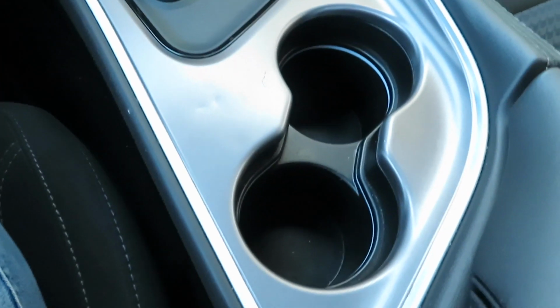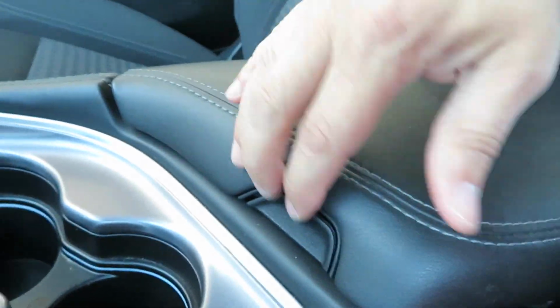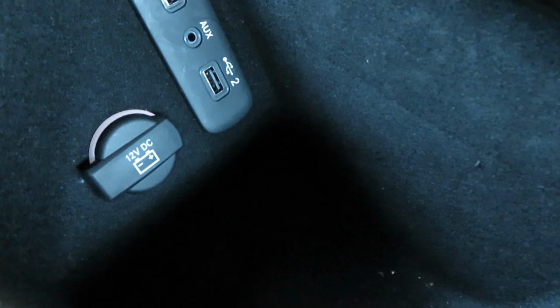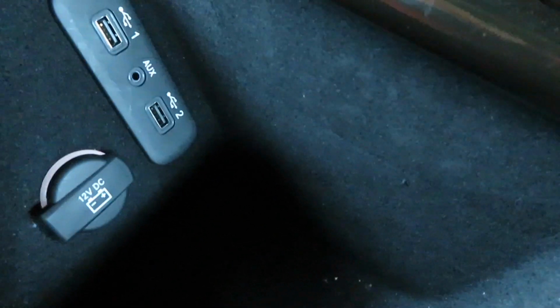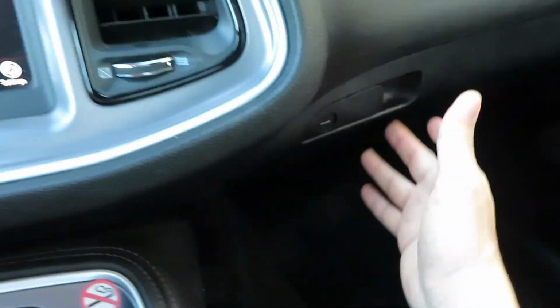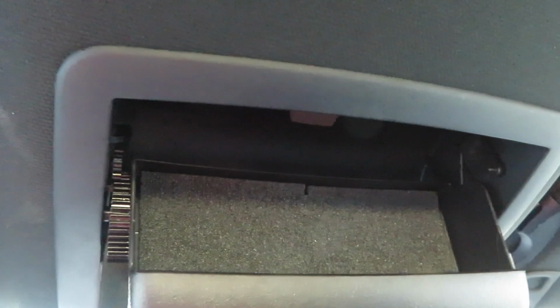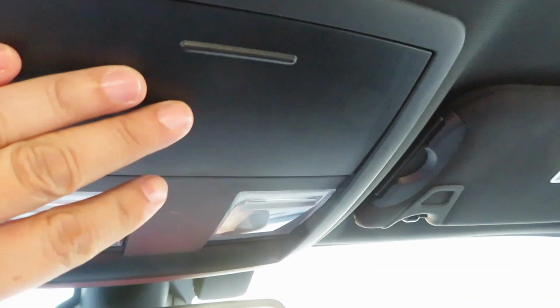Got a couple of cup holders here, so for a two-door sports car, that's not bad. It's got a center console that's actually quite generous. You have your 2 USB ports in there, you've got your auxiliary control, and you've got a 12-volt DC connector in there. So pretty big and spacious. You have a very spacious glove compartment. Again, this car being a fairly large car, you do get very generous space, cubby holes and places where you can store things, for your glasses.